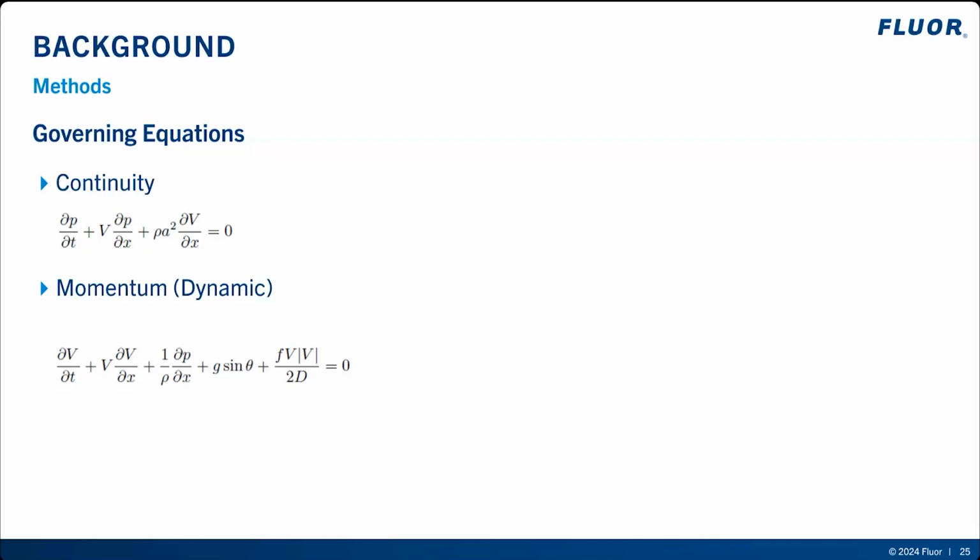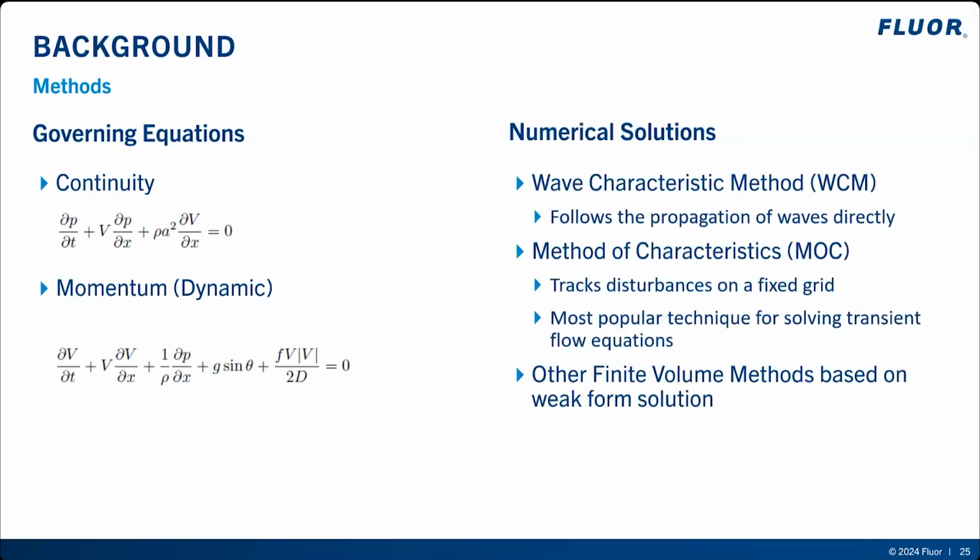friction term. To solve these equations, two widely used and accepted numerical solutions are the Lagrangian wave characteristic method, WCM, and the Eulerian method of characteristics, MOC. The prime distinction between these two methods lies in how pressure waves are tracked within the pipeline. While MOC tracks disturbance on a fixed grid, the WCM follows the propagation of wave directly. Of the two, the MOC method is the most popular technique for solving transient flow equations, and this is the foundation of many modern commercial computational software packages. Some other software, for example SPS, uses a weak form solution, which is similar to the finite volume method.